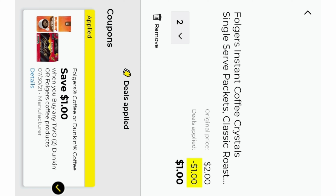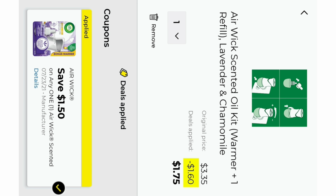Next, we have, I would say it's another glitch because usually things aren't supposed to attach to the dollar items. It is an old coupon, but if you still have it, it is save a dollar when you buy two Dunkin' or Folgers coffee products. So you want to pick up the Folgers Instant Coffee Crystals, the single serve packs, $2 for two with a dollar off digital, making them 50 cents each or a dollar for both.